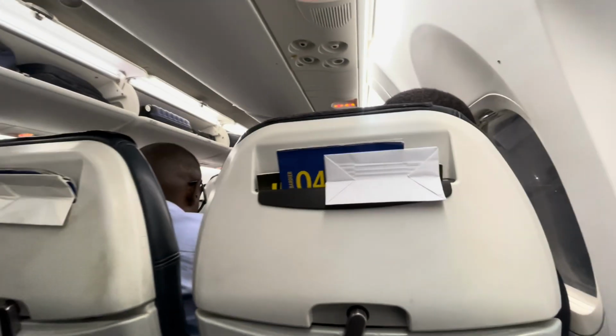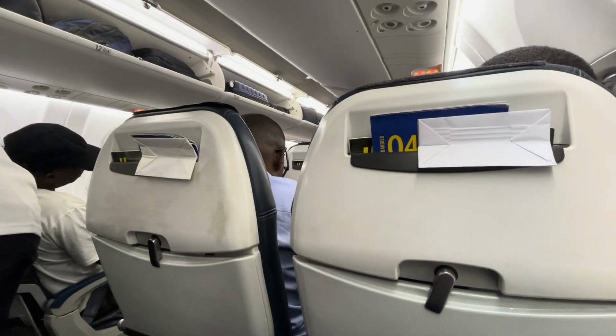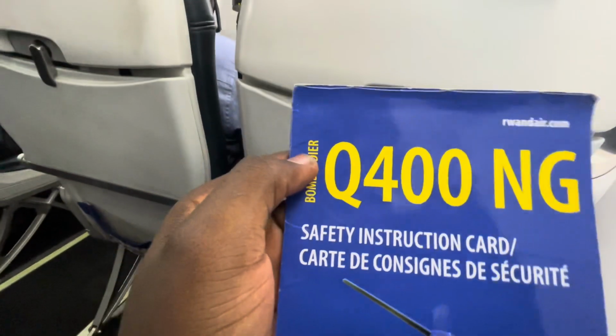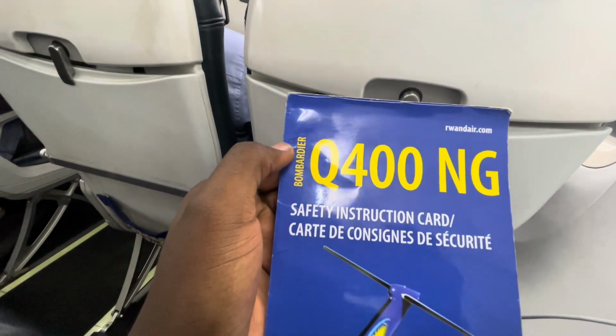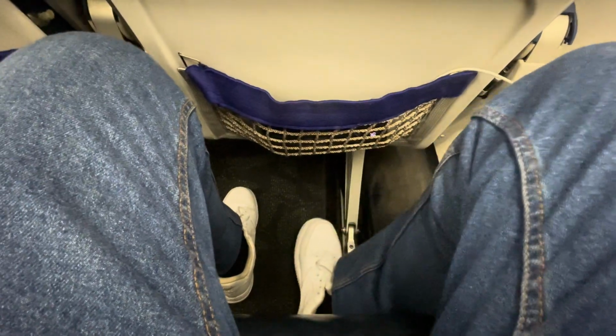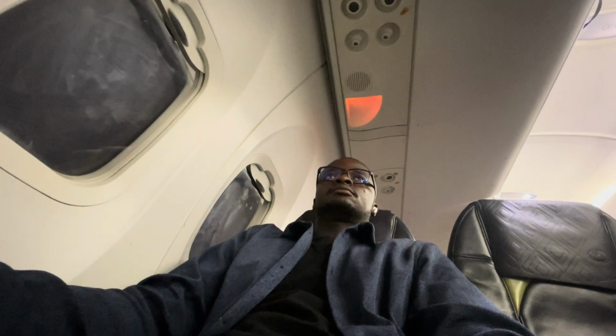There's no in-flight entertainment system on this aircraft. So while we waited for other passengers to get on board, I needed to keep myself busy. I took out the safety instruction guide from the back of the seat ahead to go through and see what was inside. Although this Bombardier jet is a pretty old plane, the leg room on it was pretty much decent. The aircraft didn't really get full. It was half the capacity and then half of it was also empty. Not long after, a couple of passengers also joined. We taxied for the runway and it was now time for takeoff.